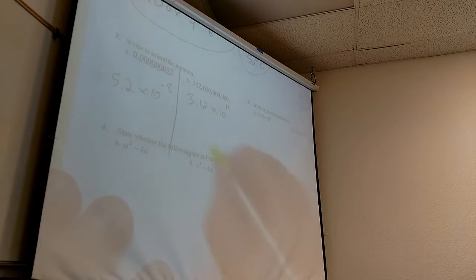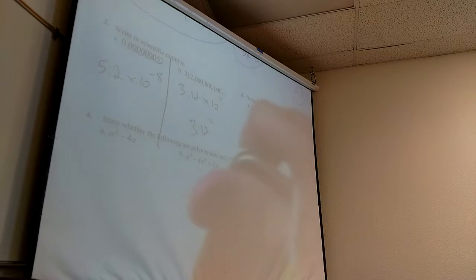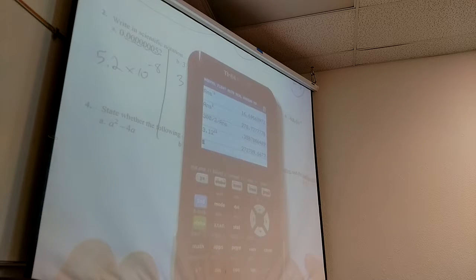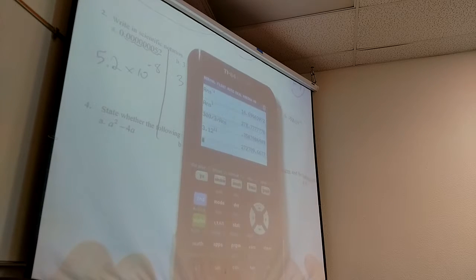I always have somebody that does this. That's a totally different number. My God. If you put that in the calculator, for example, 3.12 to the 11th power is that number. Now watch. Let me see what it does.